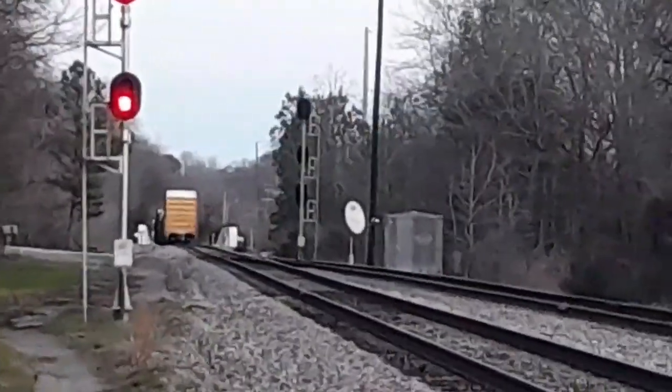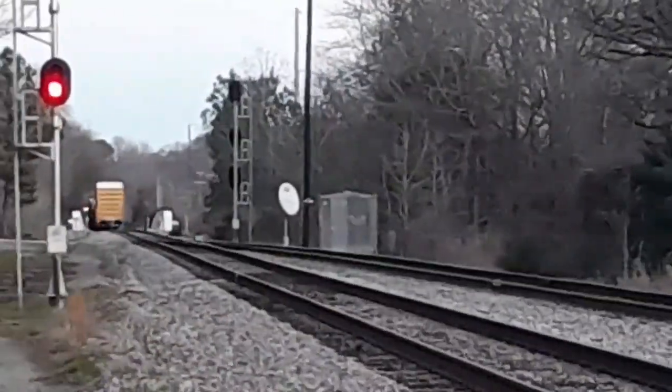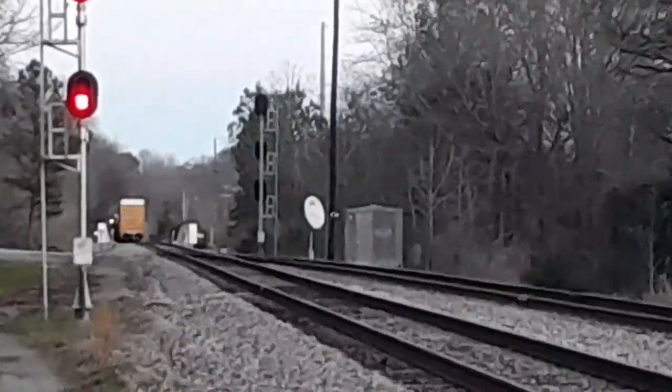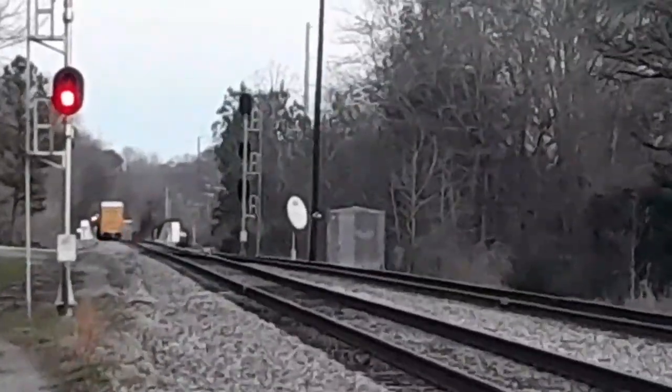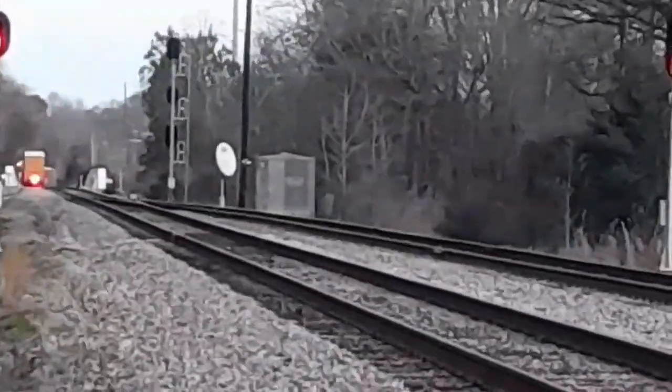Going downhill, y'all. Both signals red over red. North end of Abbeville, northbound signal. He's going downhill and then he's got to go down, up and down three hills and then he'll be coming into Greenwood, y'all.